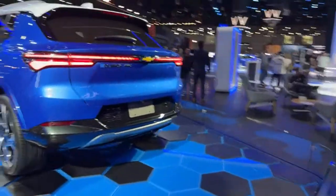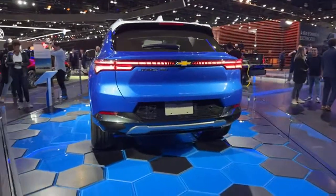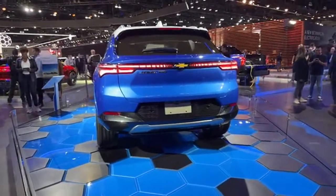The rear, honestly, doesn't look too bad. And you know I'm not lying because I'm gonna take a picture of it.